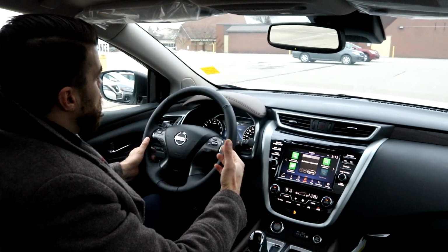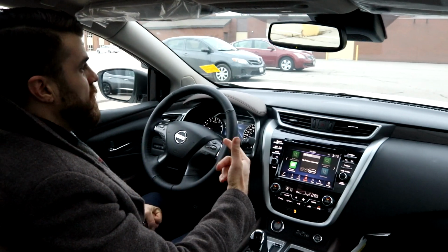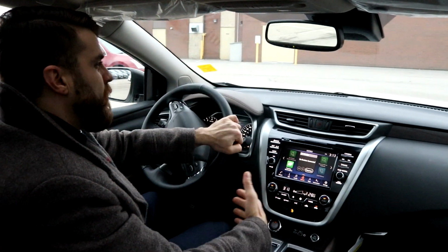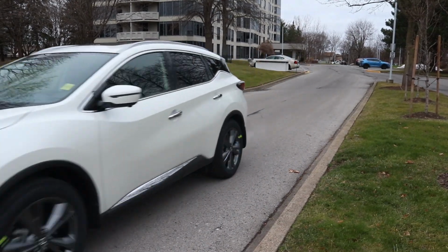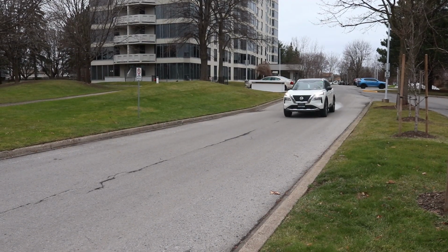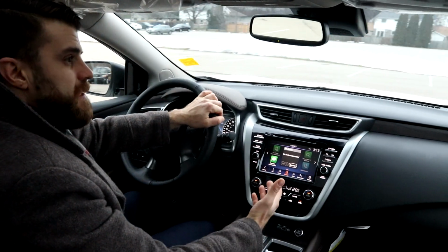So this one, you get all the Nissan safety features, you get all the updated technology, but you lose those little things. And the Murano is supposed to be a cut above, but it doesn't have the Pro Pilot Assist. So in terms of technology, I think the Rogue is just a step above the Murano in 2021.